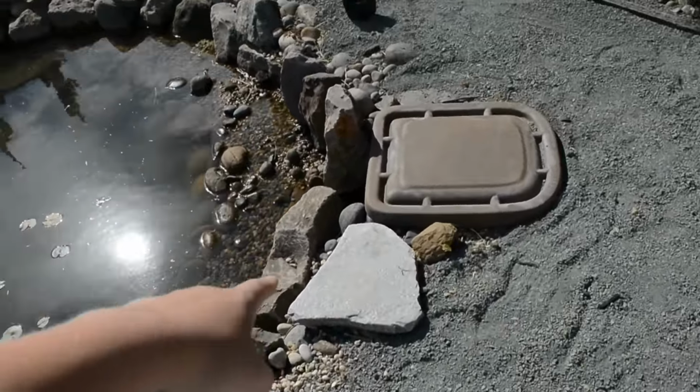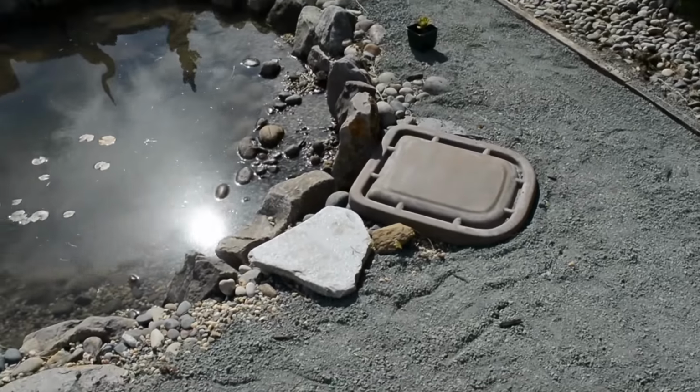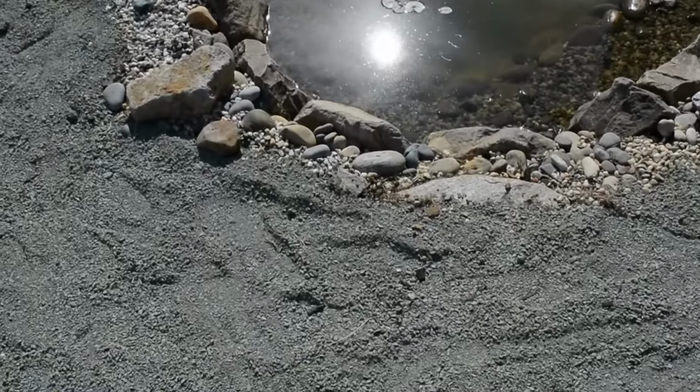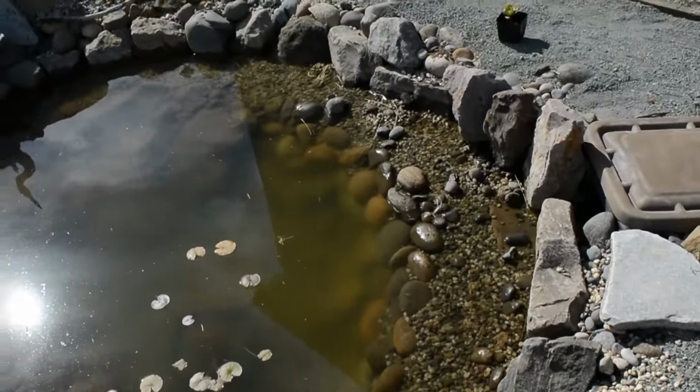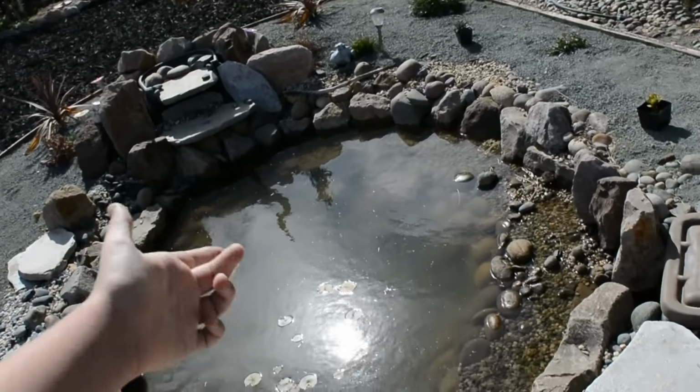We gotta move a few things and plant some new plants. It'll look a lot more natural once more plants are put in. But once you're here and see it, I really like this gravel. But the pond, what I'm going to start doing today is draining it and then filling it back up. Let's get to it.